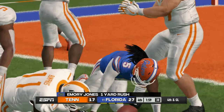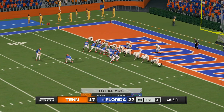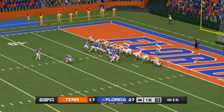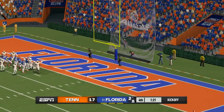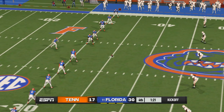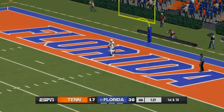Brought down right around the 2-yard line. They'll line up for the field goal, and this is nothing more than a chip shot. He gets it up, and it sails through the uprights. And it looks like they're ready for the kickoff. Excellent kick. This one's going to be down in the end zone for a touchback.